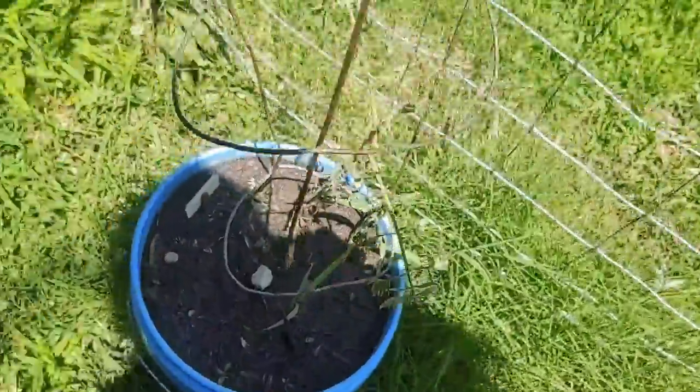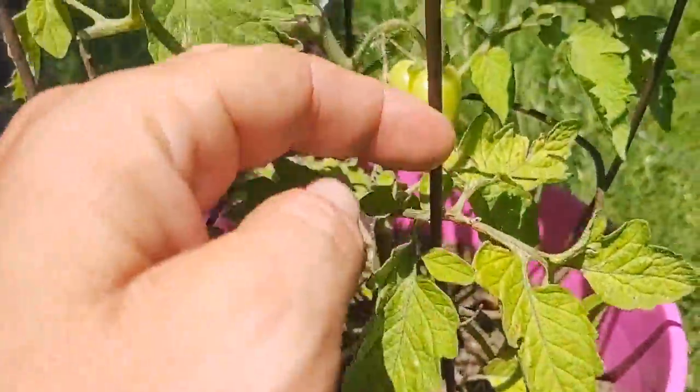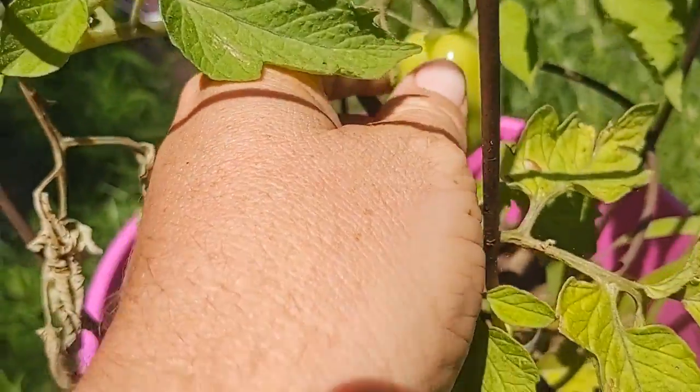I'm not giving up on that one yet. Ooh, this is that Roma. I think this was here last week. Look how big it's gotten. Like that. That is good. I like that.